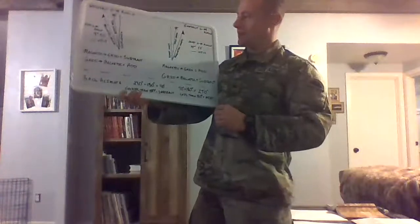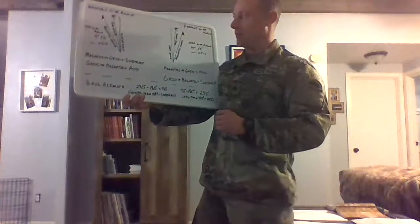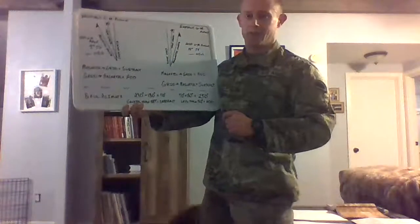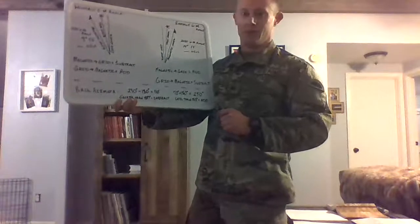So it can be a little confusing at times. The most important part is to know whether you have an easterly GM angle or a westerly GM angle. So you need to really look at your declination diagram and decipher which one you have.